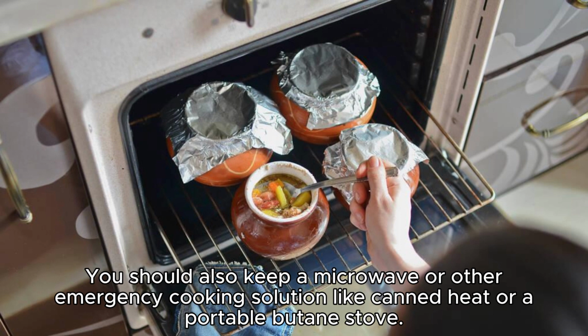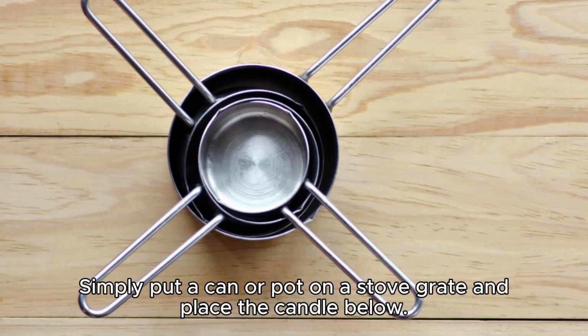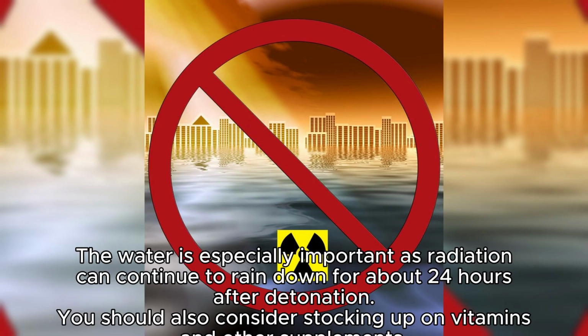You should also keep a microwave or other emergency cooking solution like canned heat or a portable butane stove. Candles can also be used as a form of slow cooking and are a trustworthy source of light in case the electricity goes out. Simply put a can or pot on a stove grate and place the candle below. The water is especially important as radiation can continue to rain down for about 24 hours after detonation. You should also consider stocking up on vitamins and other supplements.